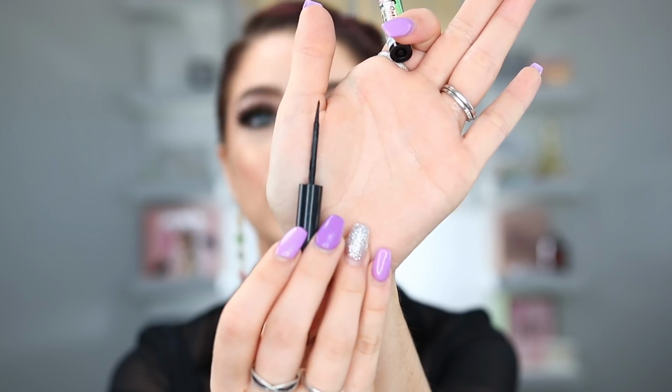I don't typically wear eyeliner too often, but since I got this and since I've been using it, I've been wearing it nonstop. The tip on it is just super fine, and it's really pigmented, like super black. So when you apply it, it's so easy. You only need one little swipe and it just works really nicely.